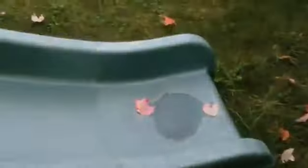So yeah. Don't think we'll be going on the slide since there is water there and leaves. So many leaves! I should do them a photo shoot. I mean, they are wearing really cute outfits for fall. Like a fall photo shoot. I need to do one of Lily too. That'd be cute.